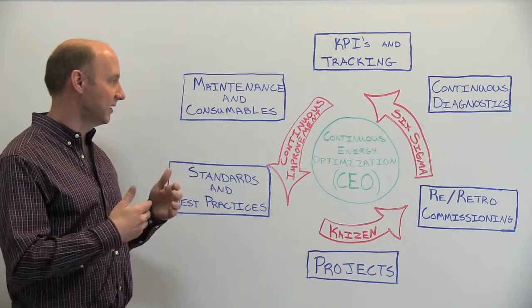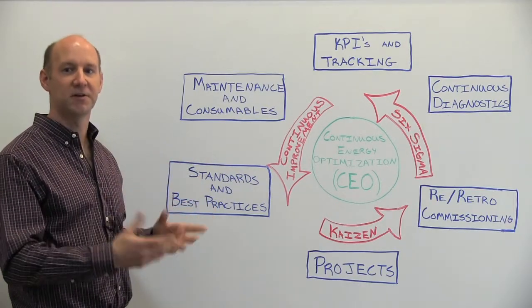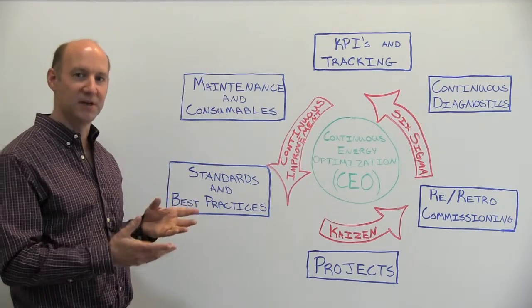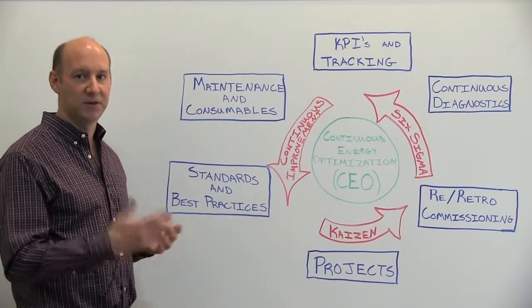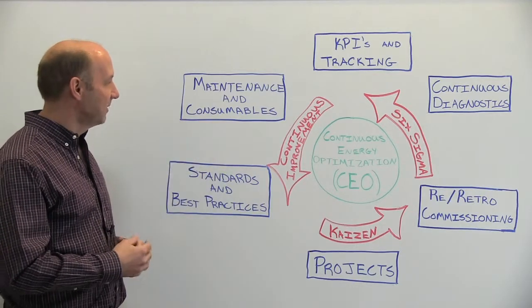But it can actually filter out more material, which keeps your coils in good condition so that they don't get dirty, so they continue to exchange heat well. And there's analysis that can be done as to what is the proper consumable from a life cycle cost standpoint, not just a first cost standpoint. And energy can be impacted there as well.